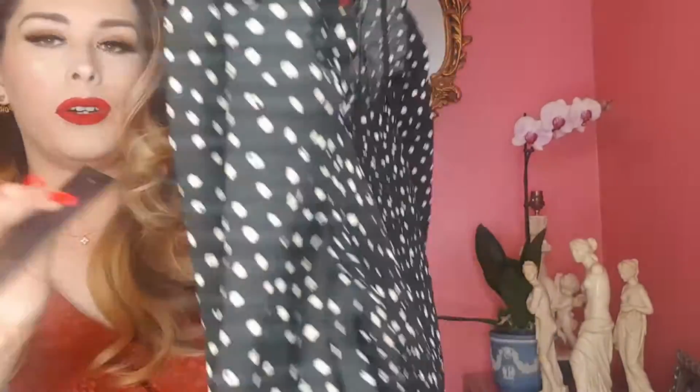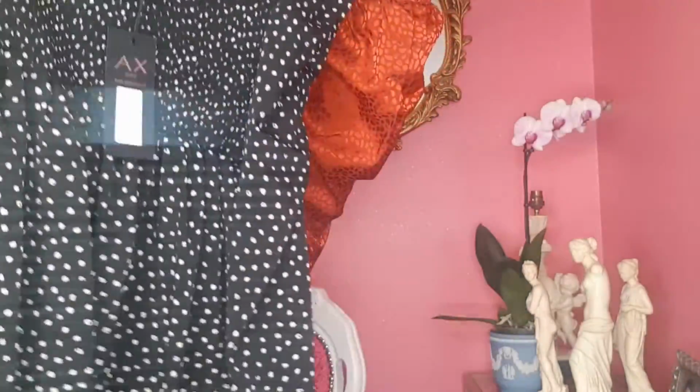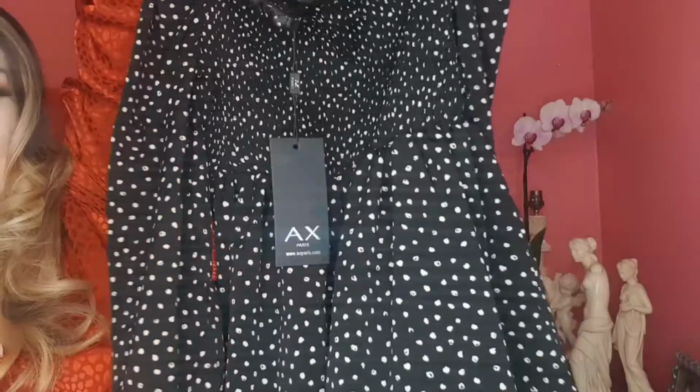This is actually brand new. Like it still has the tag on it, which I was quite surprised at. So obviously someone bought it and never wore it. So very happy with this. And this was $12.99. So it's not bad. For brand new as well, that's quite good.